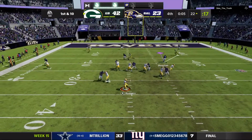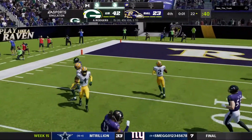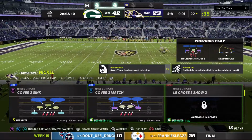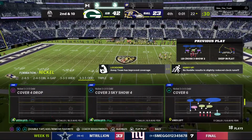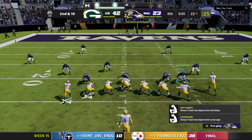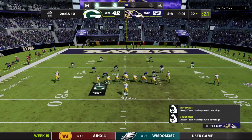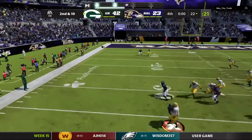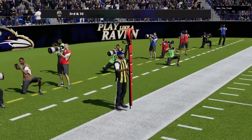Rodgers again now. And this will be incomplete. 1 second left to go. They've given up a few first downs on this drive, but getting the incompletion there, that should give them something to build on and maybe turn the tide. So after the incompletion, 2nd and 10 from the 22. Now it's Rodgers. And it's incomplete. They're still throwing to the very end, but now this game is over.